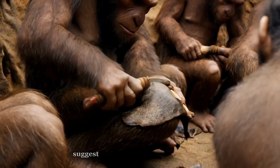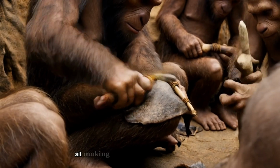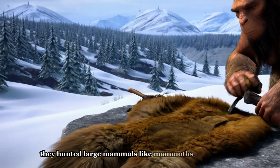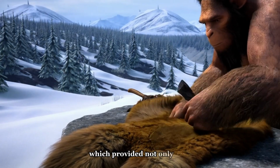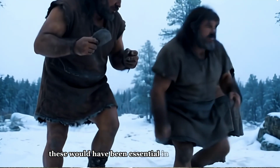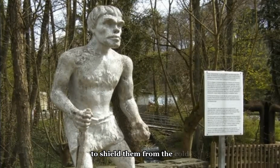Recent discoveries suggest that Neanderthals were skilled at making clothing from animal skins. They hunted large mammals like mammoths and reindeer, which provided not only food but also thick furs and hides. These would have been essential in making garments to shield them from the cold.